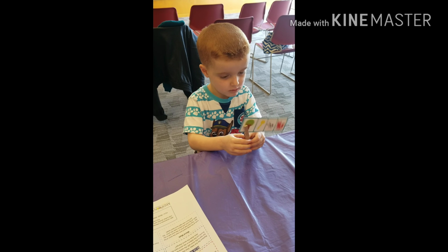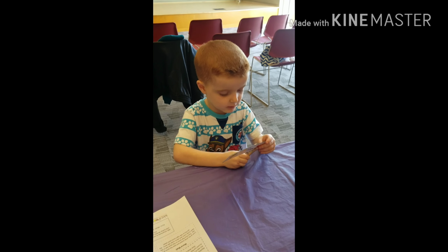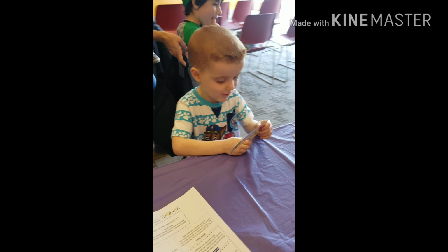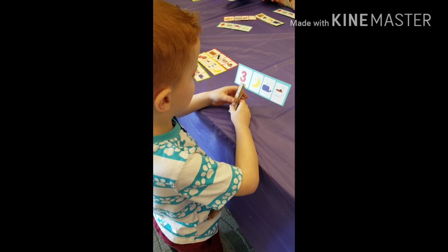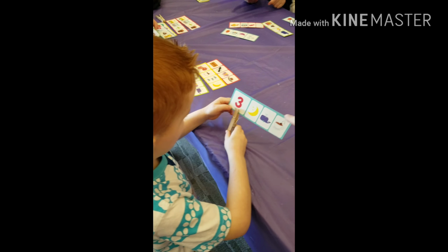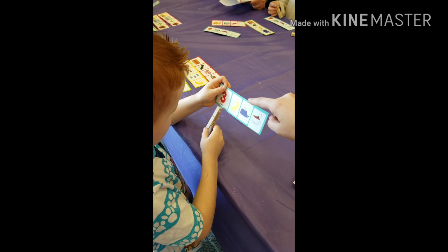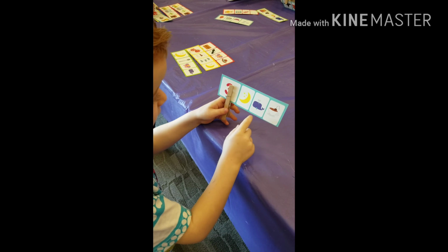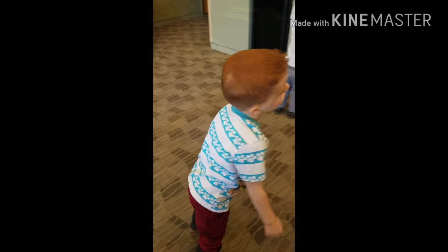What is the first picture? Choose the first with the clip, the right picture, and the clip. So we have three, moon, whale, and tea. Tea, good job. Let's go find our word of the day. What is it? All right, good job.